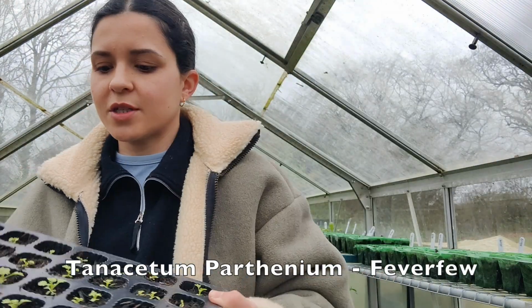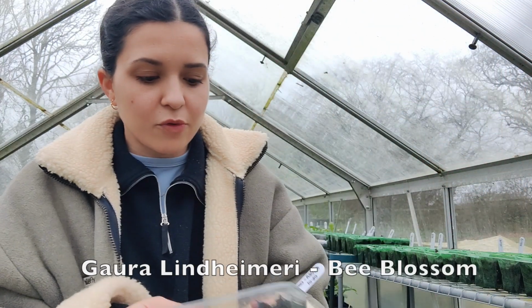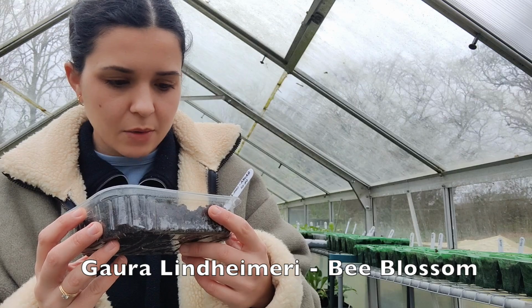Feverfew because I absolutely love it. It's like those little daisy-like flowers, again really beautiful in bouquets. Ended up using a load of them, so I've grown a lot more. Something else that I've not grown before, I've got another one coming out, some Gaura.